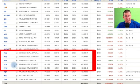VYM here at 122 shares. This is the largest passive position I have in the portfolio. And then to complement that with some dividend yield, we've got the international equivalent of this particular holding. So a couple nice complementary passive dividend paying products here.